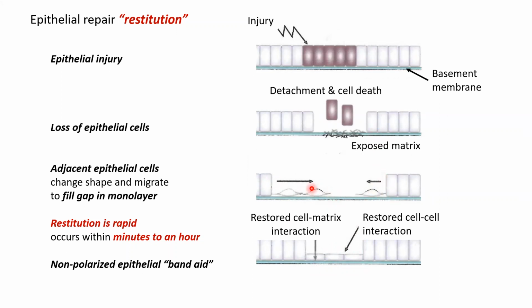This happens within minutes. And sometimes GI surgeons don't care that much about removing epithelium because they know it's going to heal. All right. So these cells, as you can tell, they're not columnar anymore. They're non-functional. They're like a Band-Aid.